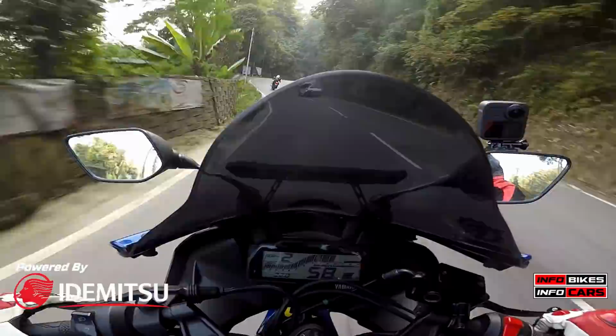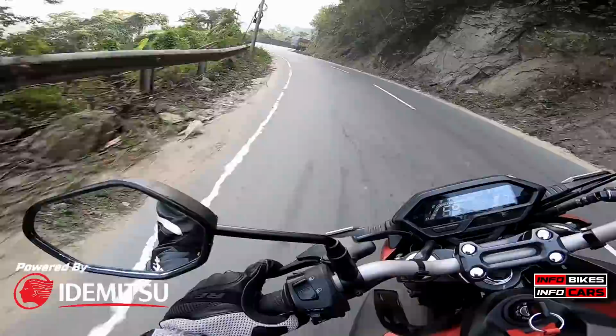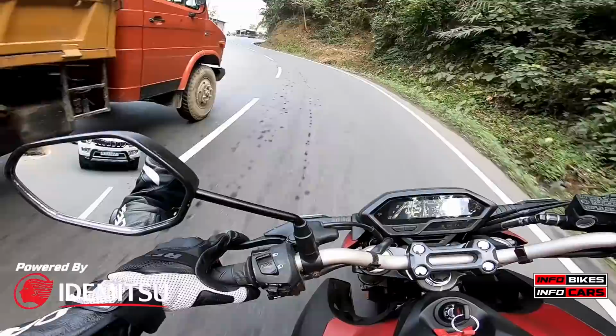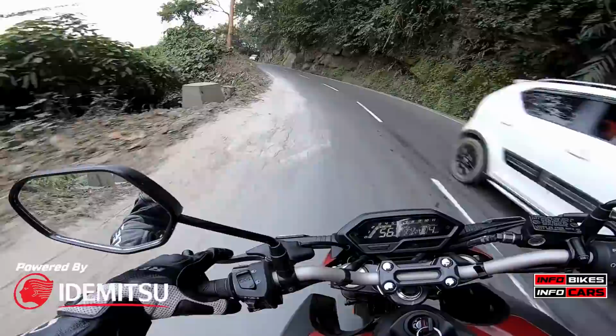This is a really, really sweet handling bike. And the upside down forks really work great. It's giving the maximum power at around 8500 RPM, and I don't think you need to rev till 8500. It feels a little stressed after 8000. So better shift at around 8000.